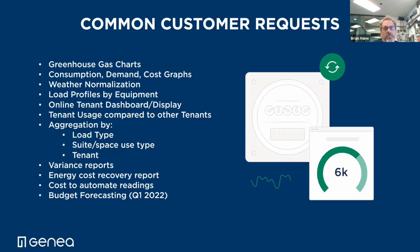And again, for Title 24, we're looking at different load types. Is it HVAC? Is it lighting? Is it plug load? Is it water heating? So we need to be able to do all that sort of reporting. And then we're also looking at the financial type reports, energy cost recovery, budget forecasting, that sort of thing.